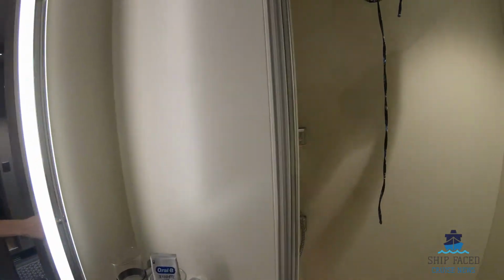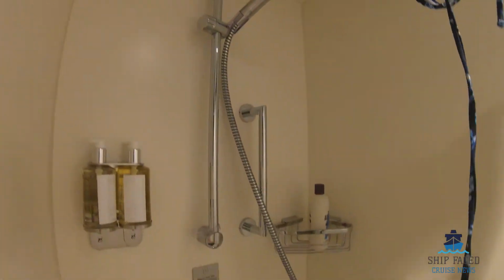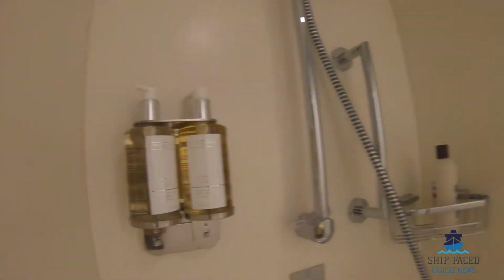And then you have the shower here, you have the washing line. And it's White Company toiletries on P&O Iona, which is quite good.